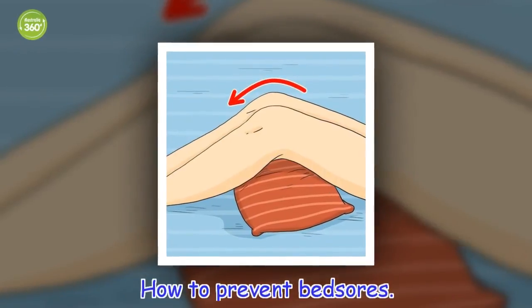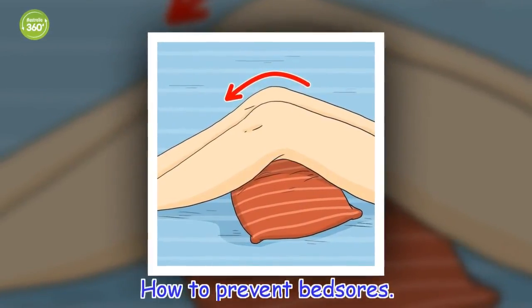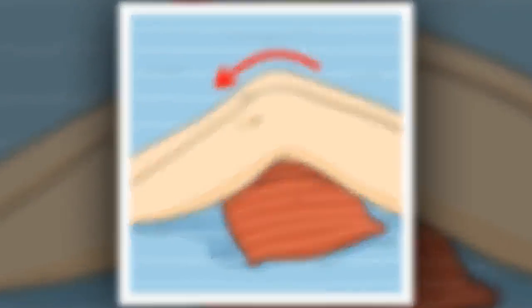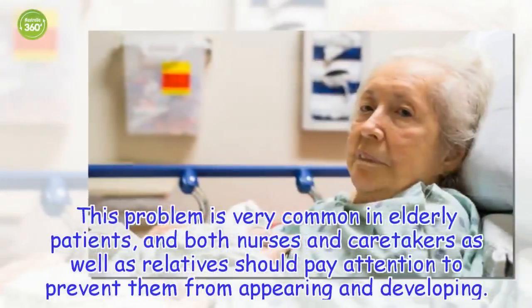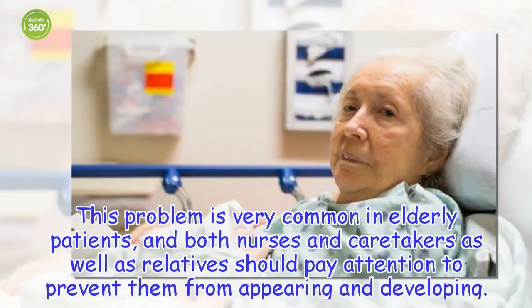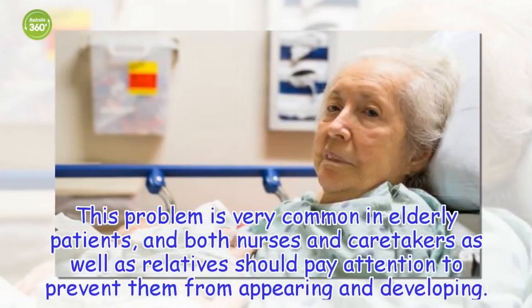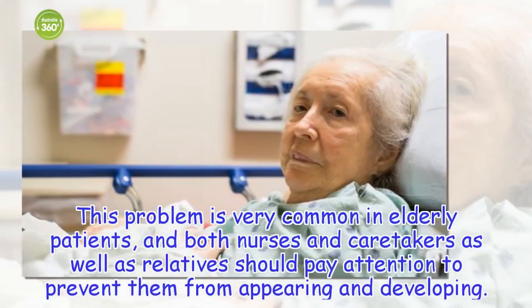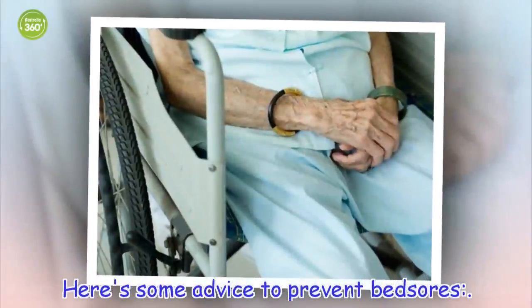How to prevent bed sores. This problem is very common in elderly patients, and both nurses and caretakers as well as relatives should pay attention to prevent them from appearing and developing. Here's some advice to prevent bed sores.